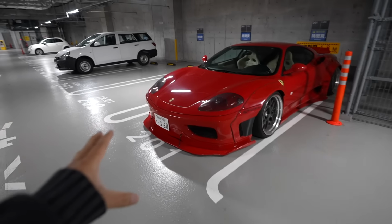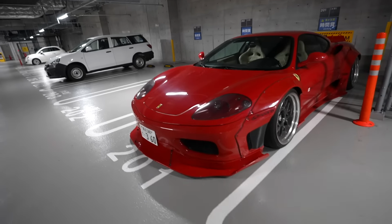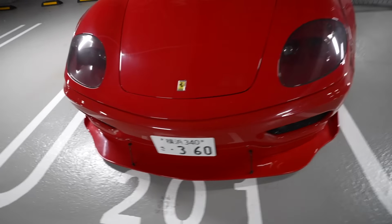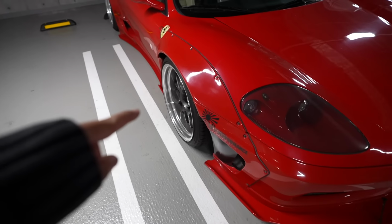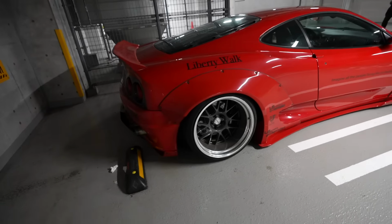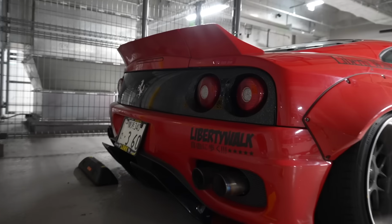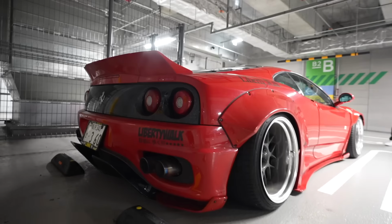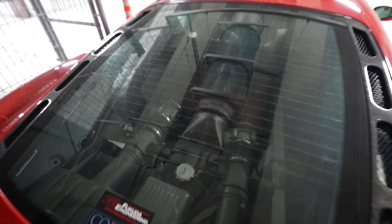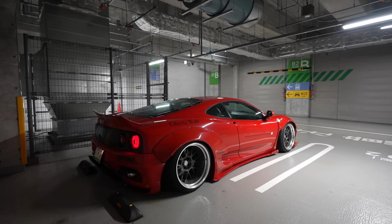If you guys are new to the channel and know nothing about the Ferrari, this is my Japan car. And of course it has the Liberty Walk wide body kit, and this car is an absolute monster on the streets. This thing is literally a really oversized 180 SX with a V8, and it makes all of the right noises.